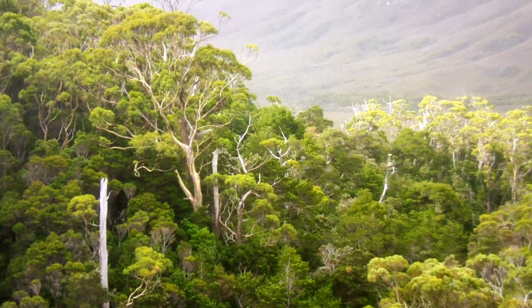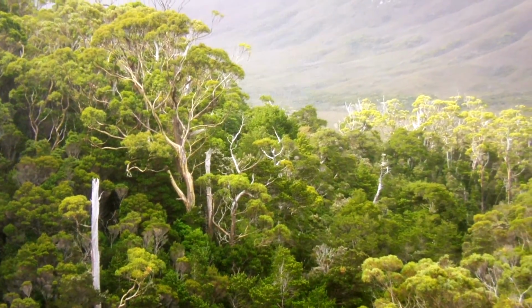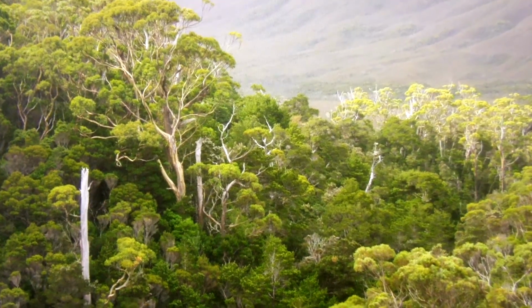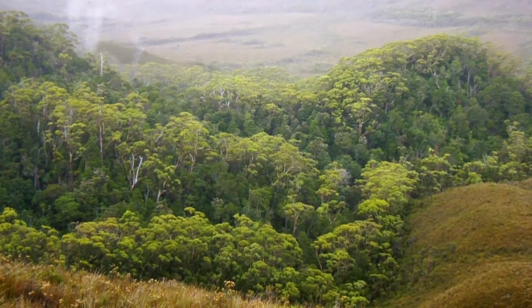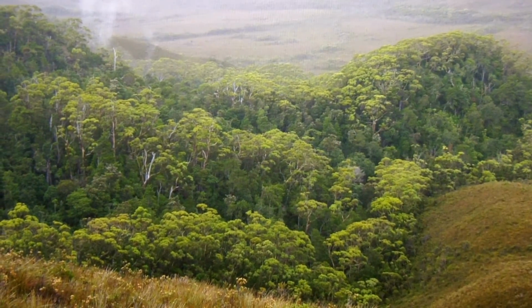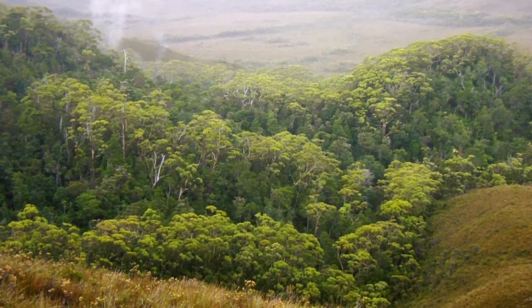If you went into one of these forests, I don't think you'd ever come out. You'd end up quite mad. There's something terribly evil about them. Dark, dank, quiet, and no life. They're not of this world.